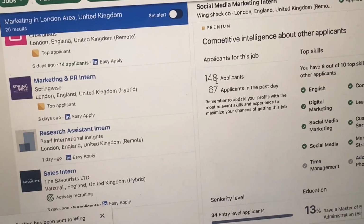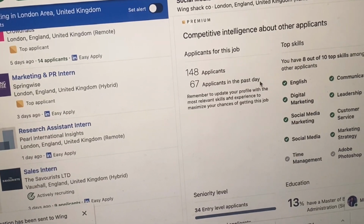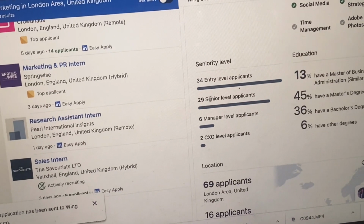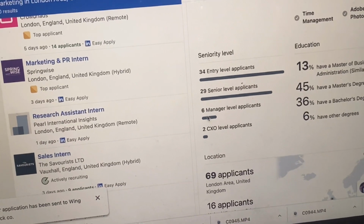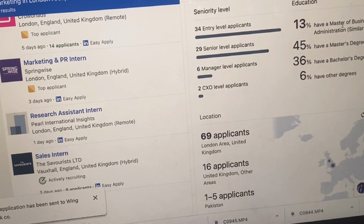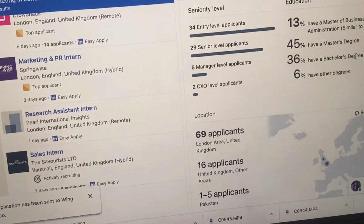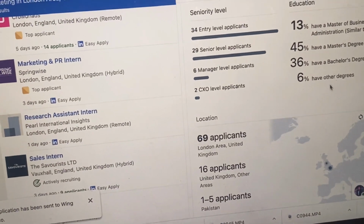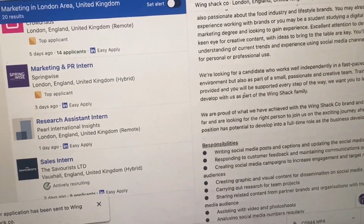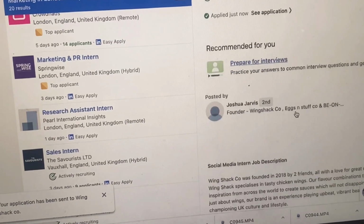And if you have LinkedIn Premium, then you can see how many applicants have already applied for this job. You can know about them, like if they have a master's degree or if they're entry-level, senior level or manager level applicants. You can also know where they applied from. So see, 69 applicants applied from the London area, 16 applicants were from other areas of the United Kingdom. So yeah, a lot of information, so it will help you to decide whether you should go for this application or not.